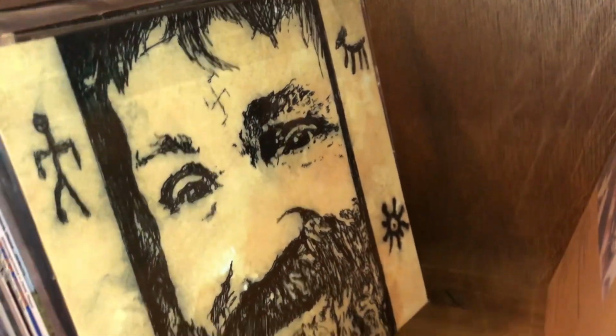A lot of the places will let him get a guitar too. They would let him have a guitar in his cell during free time or whatever. What was this one called here? This is called, what does that say? Walking in the Truth. That's the name of this record.